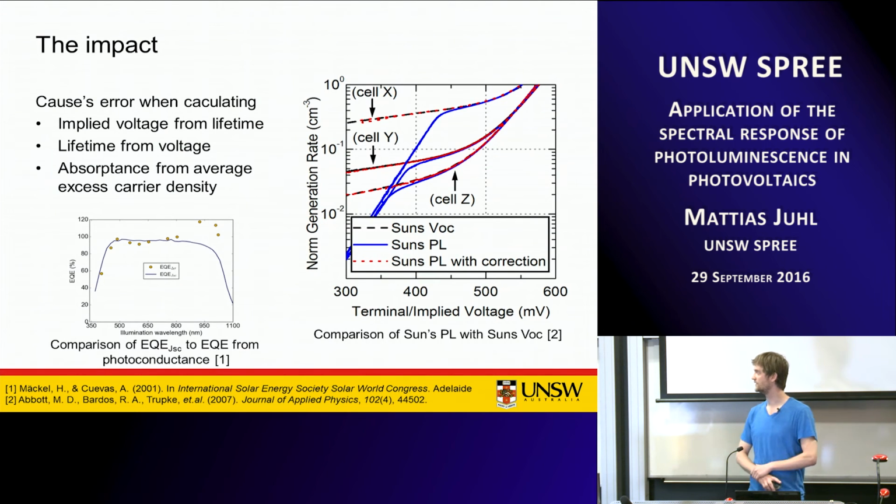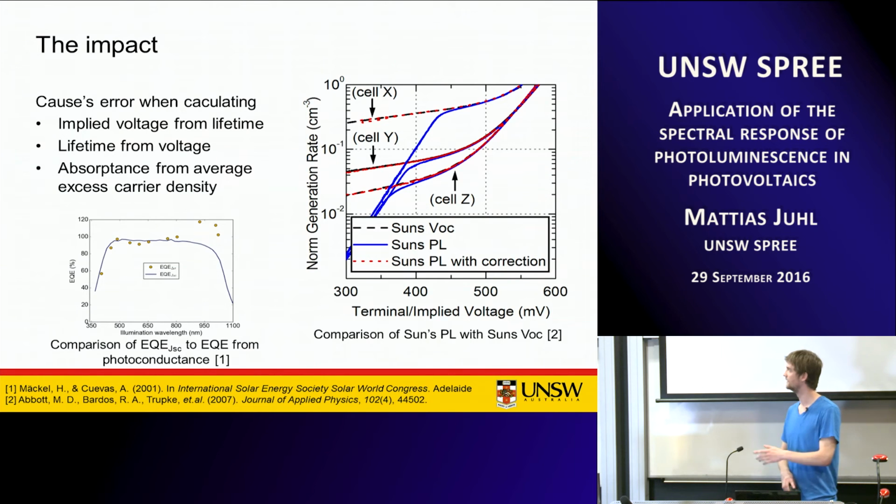Now, down the bottom, we've already seen this figure from Macdonald before, where we had that deviation at long wavelengths. Another example in published literature was a paper from UNSW by Malcolm Abbott, who's come back to us now. This is a comparison between a very standard measurement, Suns-Voc, which we see in the black dashed line, as well as Suns-PL. The difference is that for Suns-PL we just calculate an implied voltage from the excess carrier density. And you can see there's great agreement between the blue line and the black dashed line for high voltages. But as we go down to lower voltages, we get a big difference.